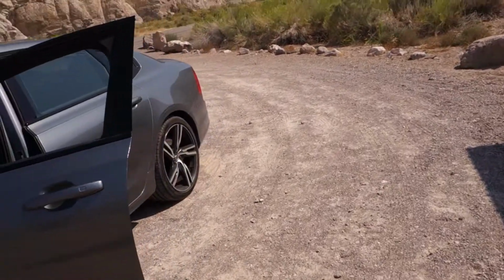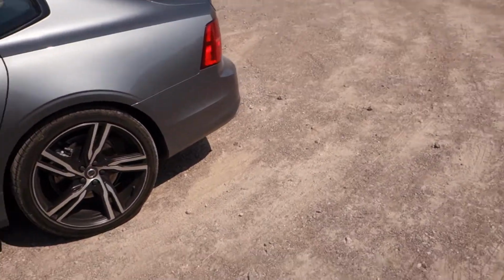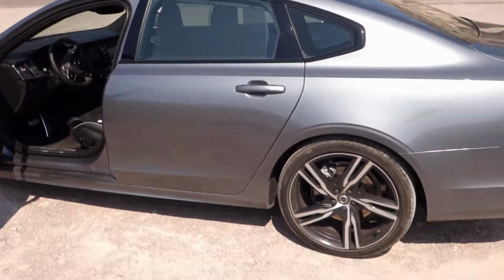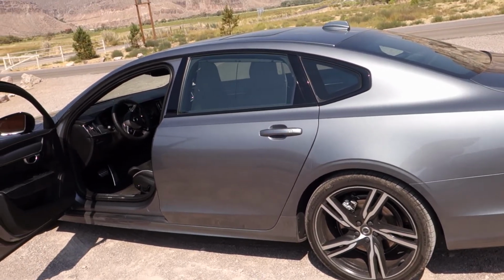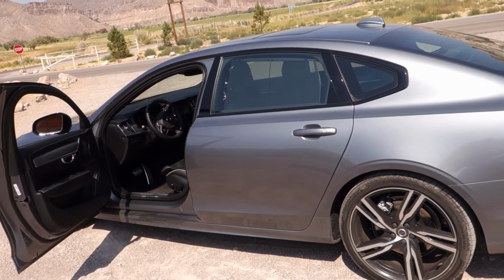Yeah, surprise of all surprises, the Swedish Volvo S90 gets my most dangerous car from a magnetic field standpoint, just driving, because your right leg will get tired.